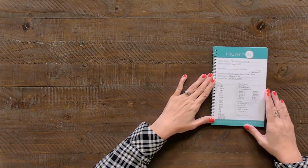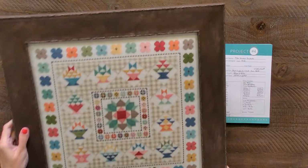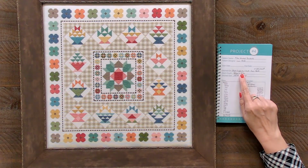Number 4 is also by Lori Holt. It's Flea Market Baskets. So this one is also stitched on 25 count.